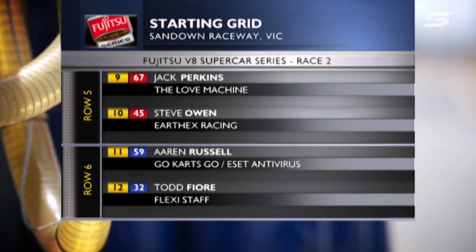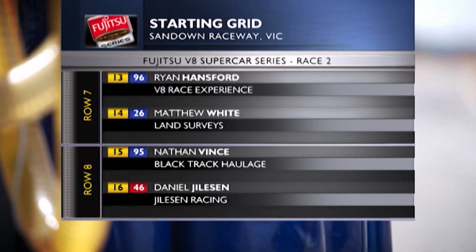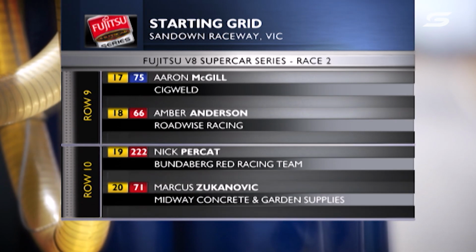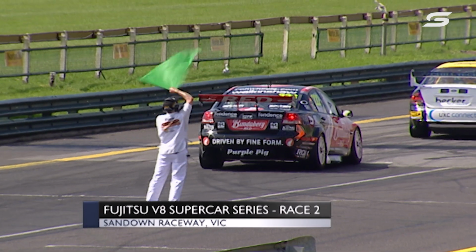Scott McLaughlin with Tim Blanchard. Of course, the race 1 winner, Steve Owen, goes back to 10th on the grid. Down the back, Nick Percat had an electrical gremlin in the first race that sidelined him, and a misfire for Marcus Sukanovic. He will start down the back. Amber Anderson makes her debut in the Roadwise Commodore, normally driven by Phil Foster. So green flag at the back.